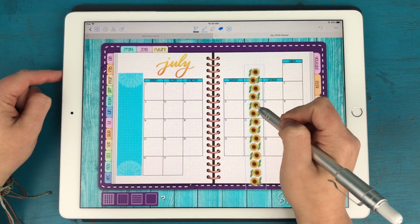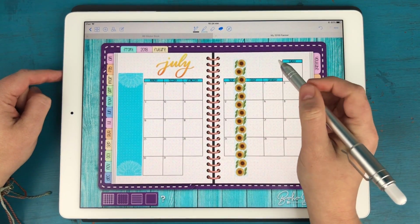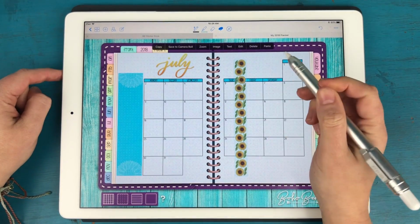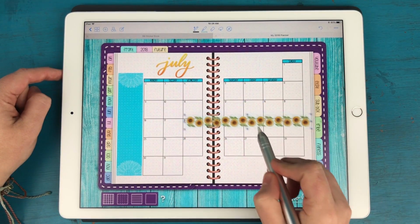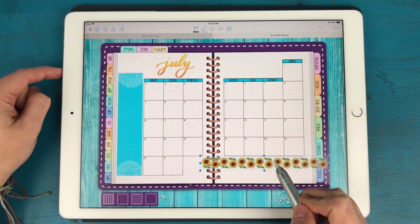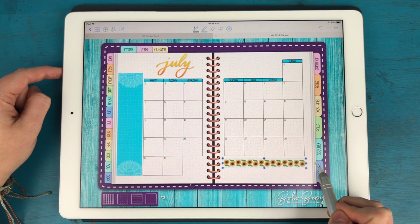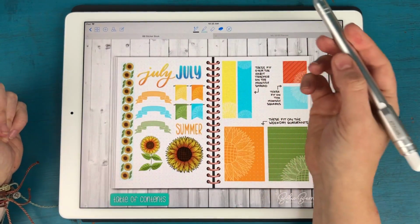All right, and you'll see that you can't really rotate this as is, so I'm going to tap off of it to kind of set it in place. Then I'm going to tap and hold and hit edit, and now it gives me this little rotation tool where I can rotate this here. So I'm just going to line this up kind of where I want it and then size it down. There we go. And then I think I want some kind of big sunflowers here as well.